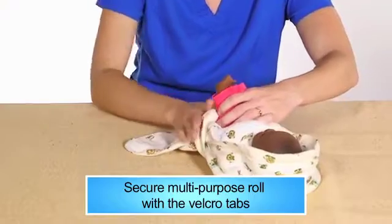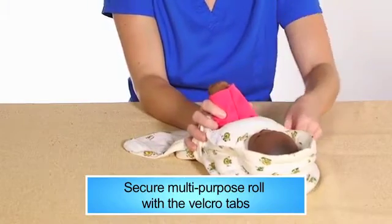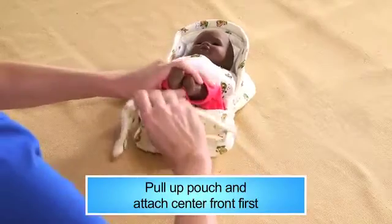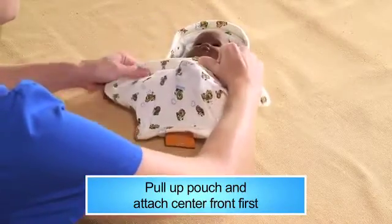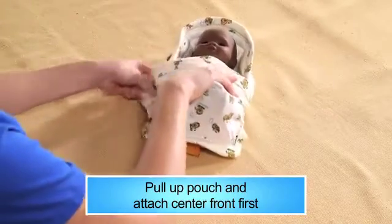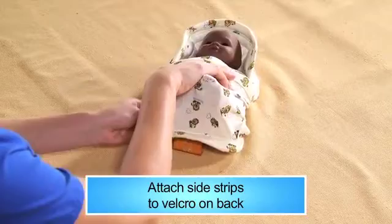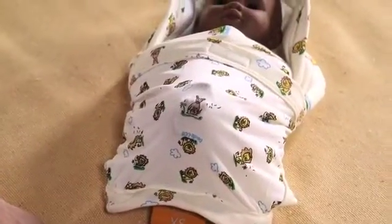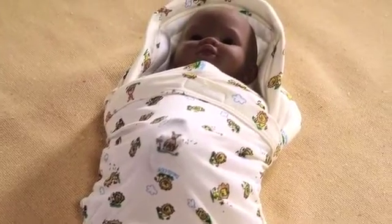Firmly secure the multi-purpose roll to the back of the positioner using the Velcro tabs. Keeping the baby's legs flexed, pull up the pouch around the baby and attach the center strip to the center Velcro square first, then the side strips to the Velcro on the back. The head roll can be folded down as needed to accommodate medical equipment.